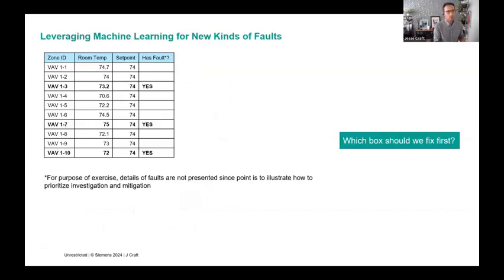So I've talked a little bit about digital twins. Let's also talk about the potential impact of machine learning. Machine learning, in addition to enabling new types of optimization, also enables new types of fault identification and understanding of how our buildings are performing.